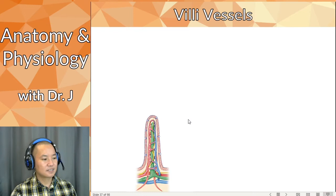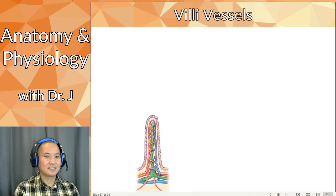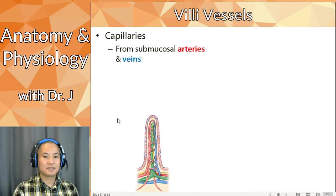All right, so then let's go back to those vessels. Now we're pretty much done chemically digesting what you just ate into the different biological macromolecule types. So now we want to absorb it into our intestines and our bloodstream. So capillaries, well, these are from submucosal arteries and veins. You can see here represented in this cartoon by red and blue vessels.